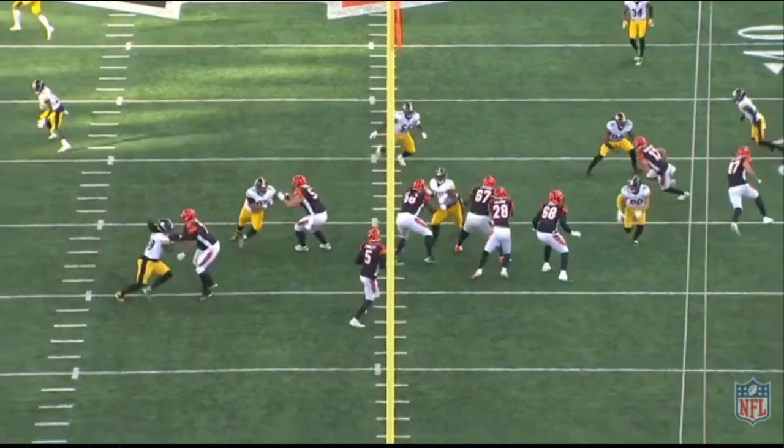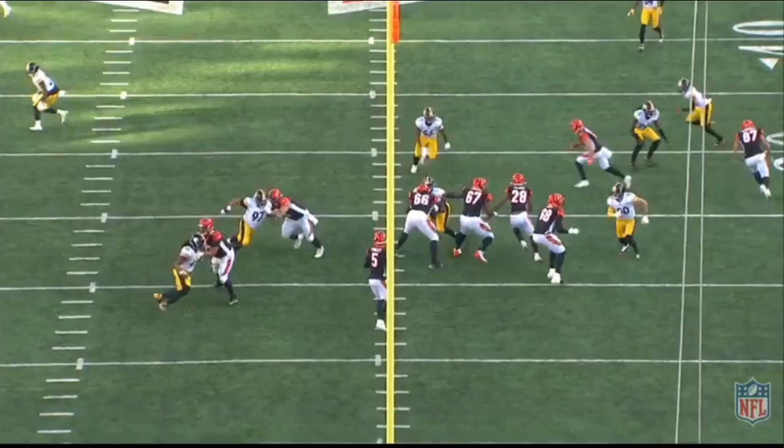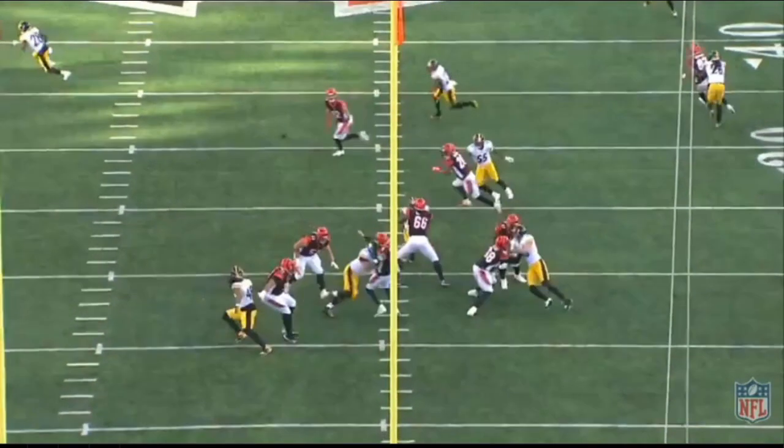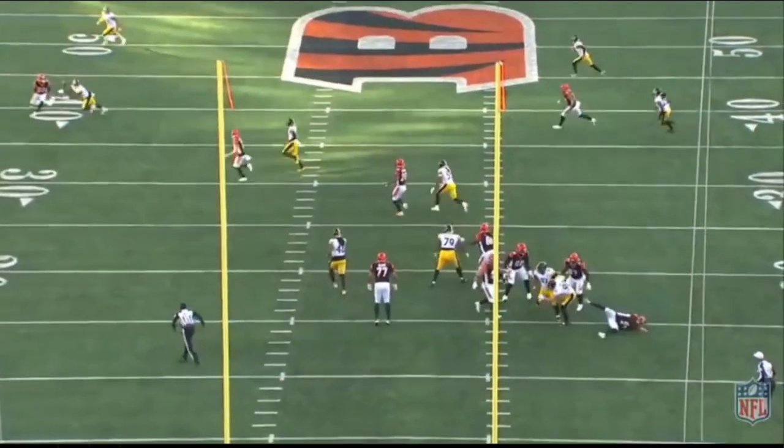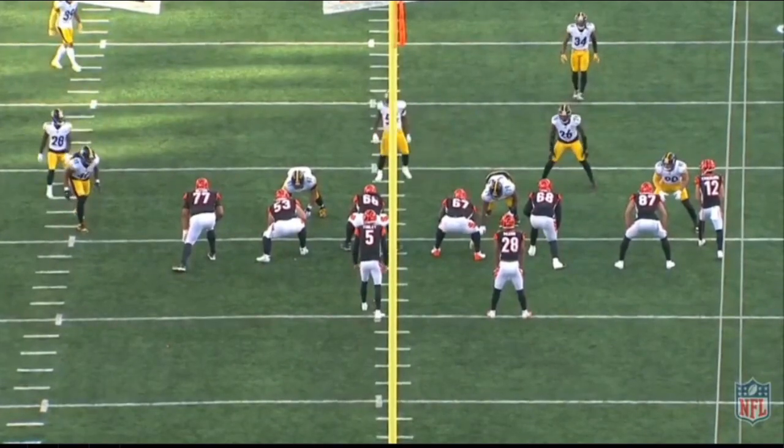And then the hand used to stay clean. Now Price has to try to jump over and recover. Heyward gets a little skinny, able to rip through to dip past Billy Price, straight to the quarterback, pressure the throw, big hit at the end, Hilton on the breakup. Does it get any better than that? Answer, no, it does not.